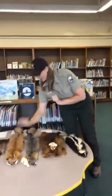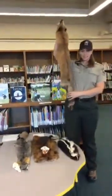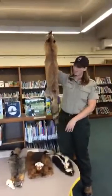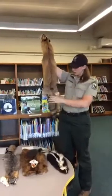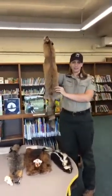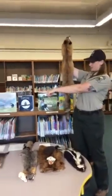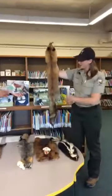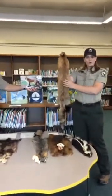Our next friend is this animal right here. And this animal has a really pretty red fur and a really big bushy tail. And this is our red fox. So maybe Brady's going to show a picture of our red fox. And you can see, like I said, they get their name from their red fur.